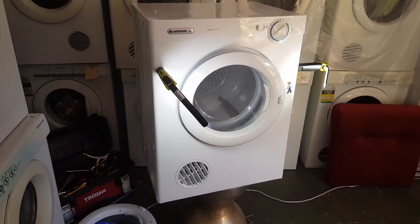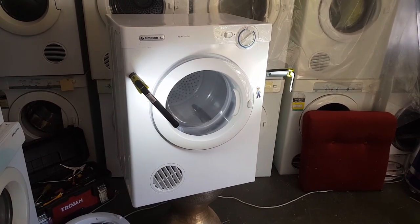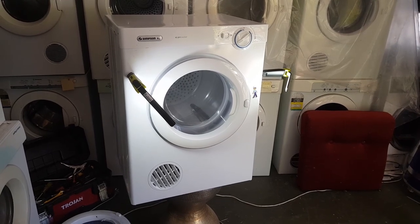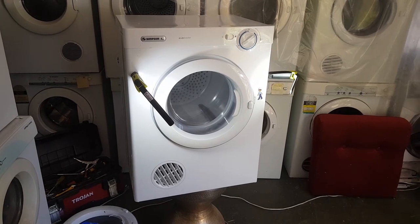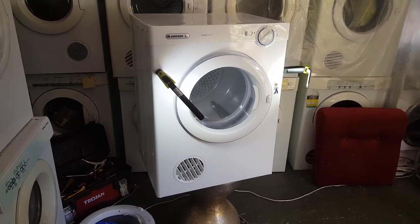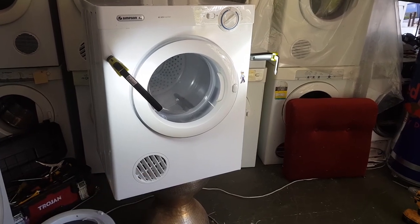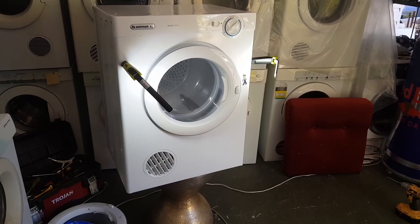What can we say about this machine? Is this a machine that I restored, or is it a machine that I just created with different parts? You could probably say a bit of both, I reckon, but I'd like to think that we restored the original one. In fact, everything that you're looking at visually, everything apart from that vent cover there, is the original machine.